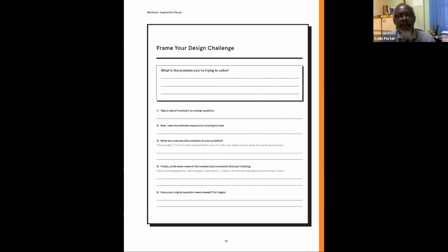And this is an example of one of the tools that you would use to document your challenge. You would state what the problem you're trying to solve is, and then take a stab at framing it as a design question. Once you have articulated your problem, you pose it as a design question. You mention the type of impact you're trying to have. What are some of the possible solutions to your problem? And finally, write down some of the context and constraints that you're facing. And the last question here: does your original question need a tweak? Try it again. So you go back to the drawing board and you tweak.